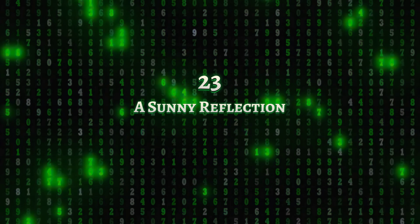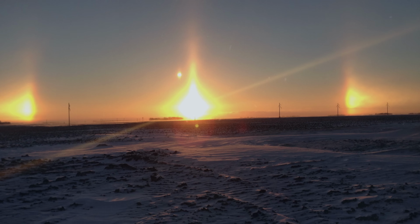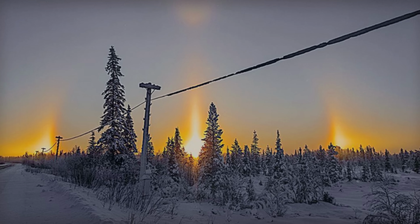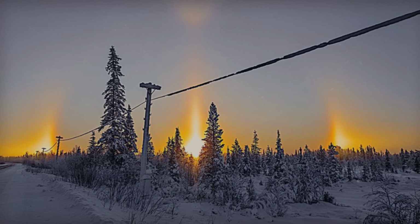23. A sunny reflection. Witnessing 3 suns blazing in the sky, the sight captured in this photo, is enough to make anyone question reality. Unless, of course, you live on Tatooine, although that's just 2 suns. Anyway, before you grab the red pill, you should know that the phenomenon is known as a sundog, or parhelion. The atmospheric optical event creates bright spots on either side of the sun, often with a 22-degree halo.